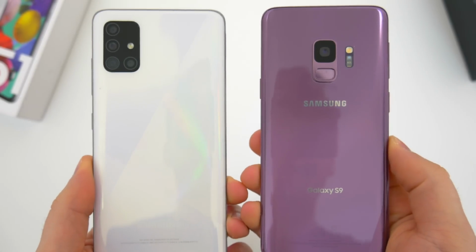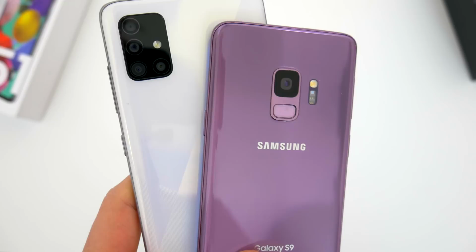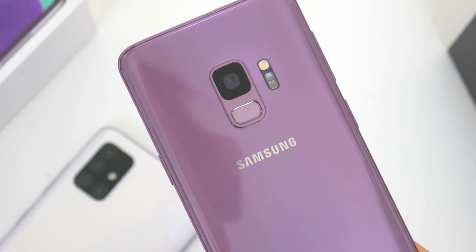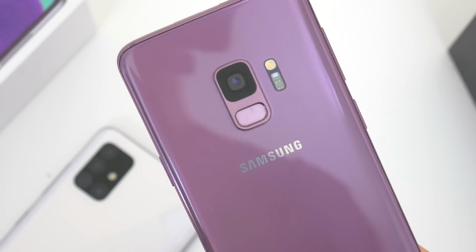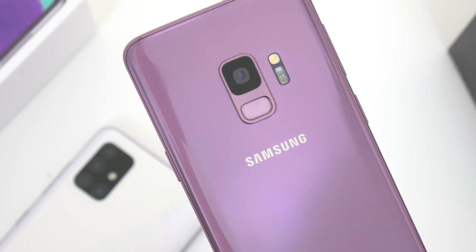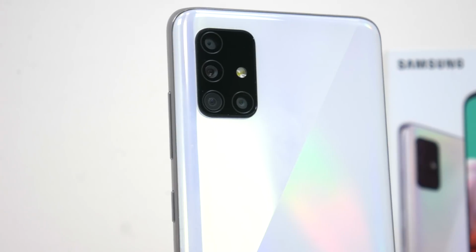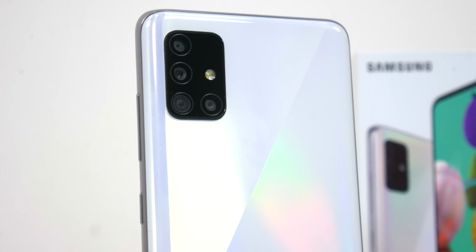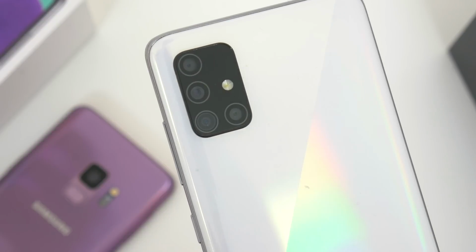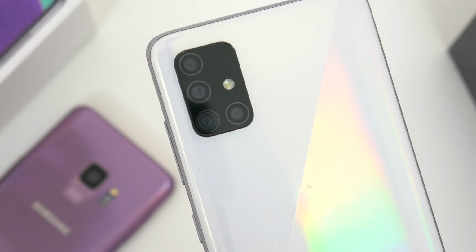In regards to the cameras, what we have here are two vastly different approaches, and this really just shows how much camera tech has changed in such a short time. The S9 packs just one single lens around back. It's a 12 megapixel variable aperture shooter with the usual specs and features you might expect, but that's it. It's just the one lens and nothing more. The A51, on the other hand, has a quad camera setup, and this includes a 48 megapixel f2.0 main lens, a 12 megapixel ultra wide camera, a 5 megapixel macro lens, and a 5 megapixel depth sensor.